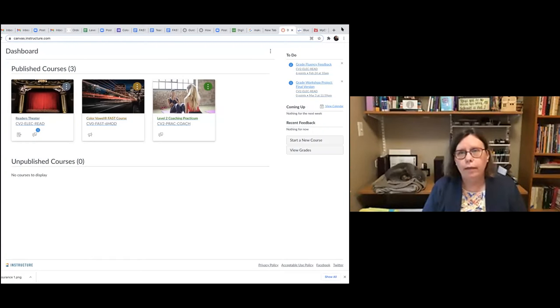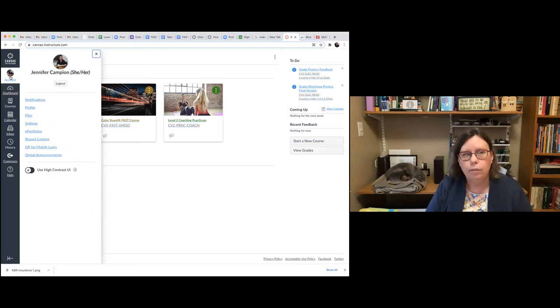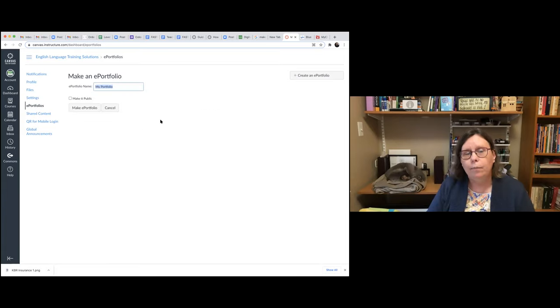Okay, so when you're in Canvas, you come in and here is how you get into your classes with us, right? But if you go to your profile, which is right here in the Canvas menu, just click on account and you can see right there, it says ePortfolios. So it's something that's available to anybody who is a teacher or student in Canvas. And you click on that and it explains it. Right here is where you would start to create an ePortfolio. And it's that easy.